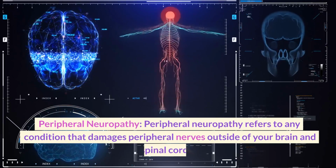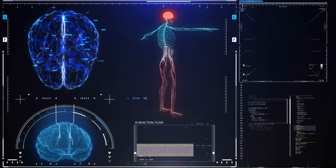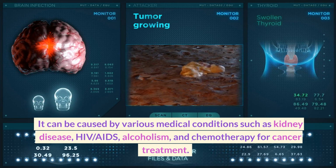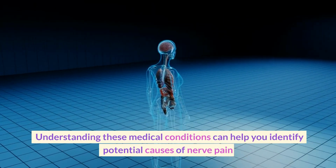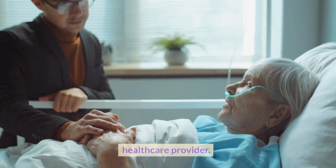Peripheral neuropathy. Peripheral neuropathy refers to any condition that damages peripheral nerves outside of your brain and spinal cord. It can be caused by various medical conditions such as kidney disease, HIV/AIDS, alcoholism, and chemotherapy for cancer treatment. Understanding these medical conditions can help you identify potential causes of nerve pain in your feet or hands so you can seek appropriate treatment from a healthcare provider.